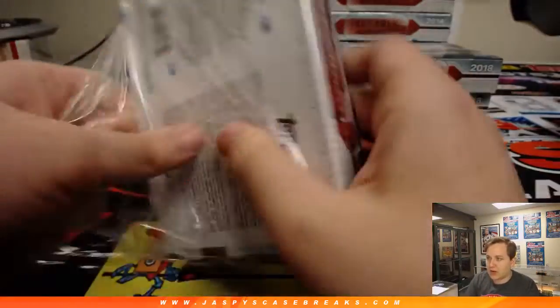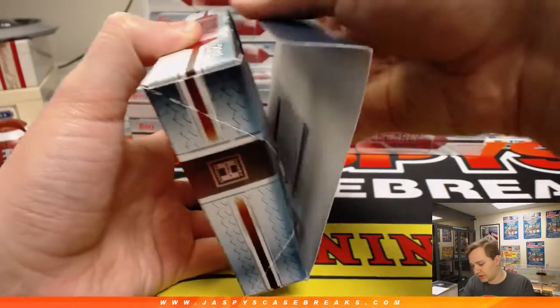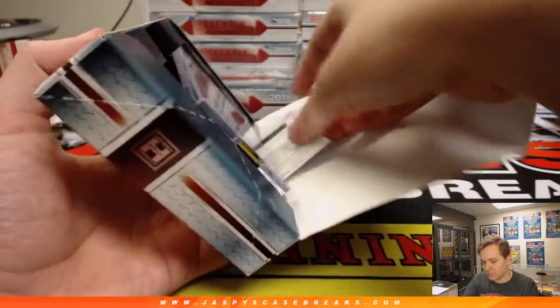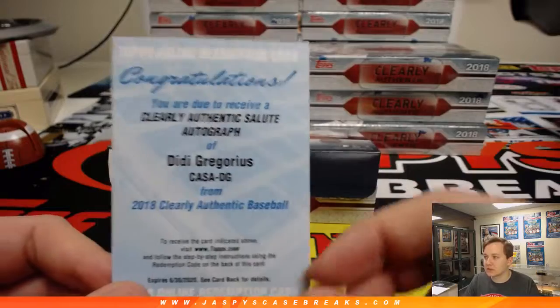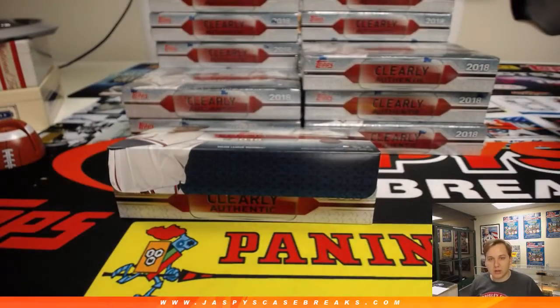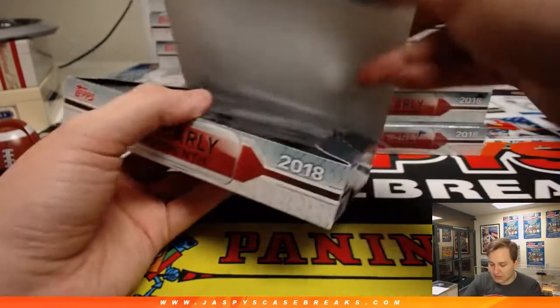Still looking for a couple case hits in this one. I think usually one of those finest autographs per case. Ooh, redemption. We have a Didi Gregorius. Didi. Chad B with the Didi. Clearly authentic salute autograph. Didi Gregorius.